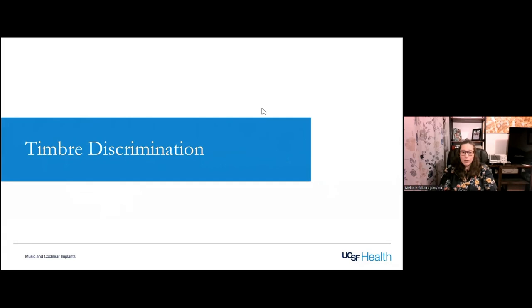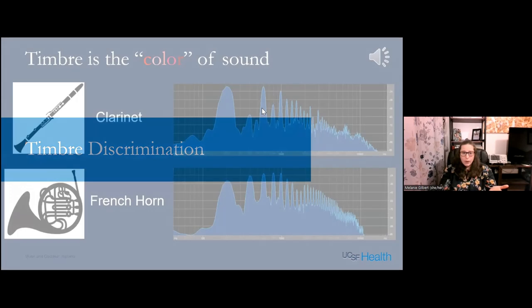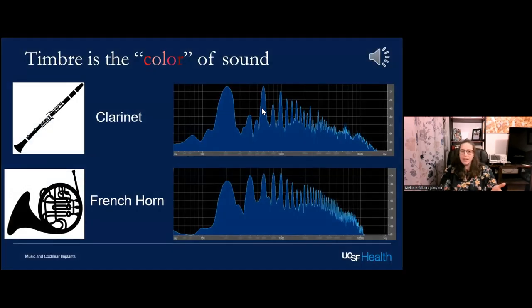A second task that we've worked on recently in our lab is timbre discrimination. So some people don't understand what timbre is. Like I did not understand when I joined the lab. And I learned that timbre is everything but pitch or loudness. So if you have two instruments like a clarinet and a French horn, and they both play the same note, in this case, G3, with a sustained envelope, they sound different. And that can be attributed to timbre.